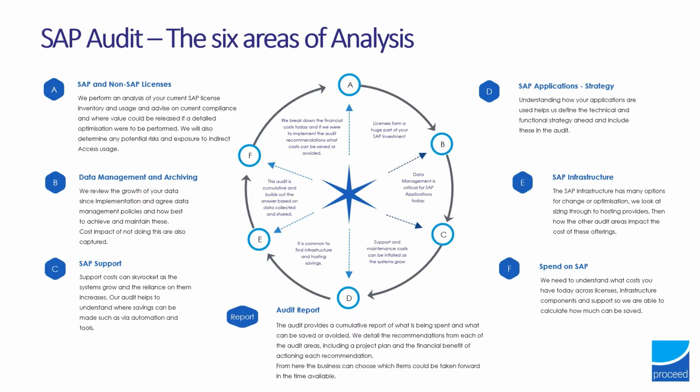And then E's SAP infrastructure. Again, if you're going to be moving into the cloud, what we can improve there. We can look at different options. BlackDog are very much looking at it from a cloud agnostic perspective. So where's the best providers to host your systems?